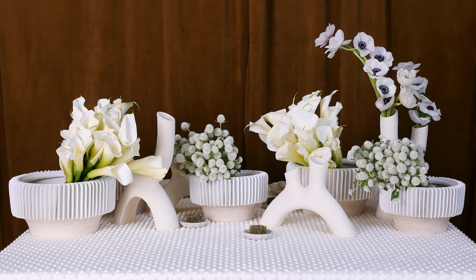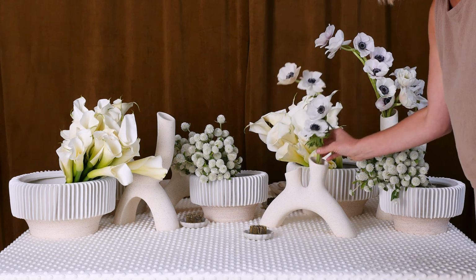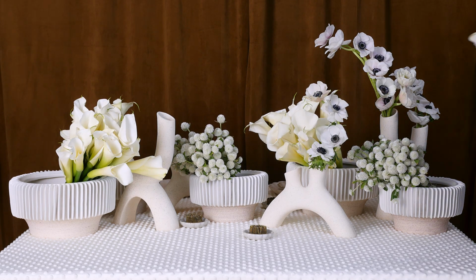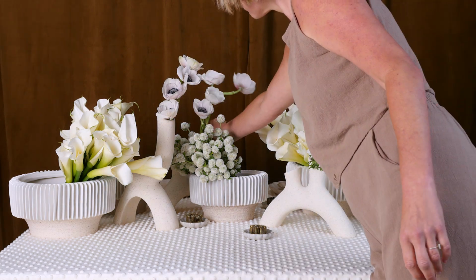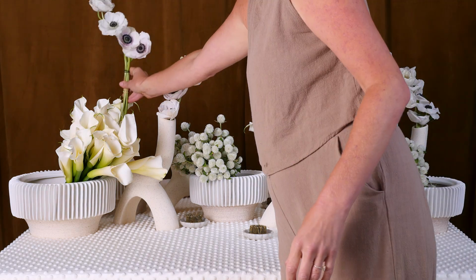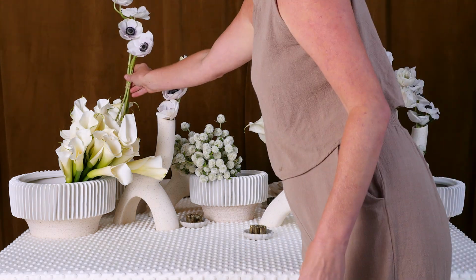The next blooms I'm adding are panda anemones. I created little clusters that were sculptural and curvy, so I could just pop them right into these little vessels from Accent Decor and continue that sculptural feel that those vessels have.